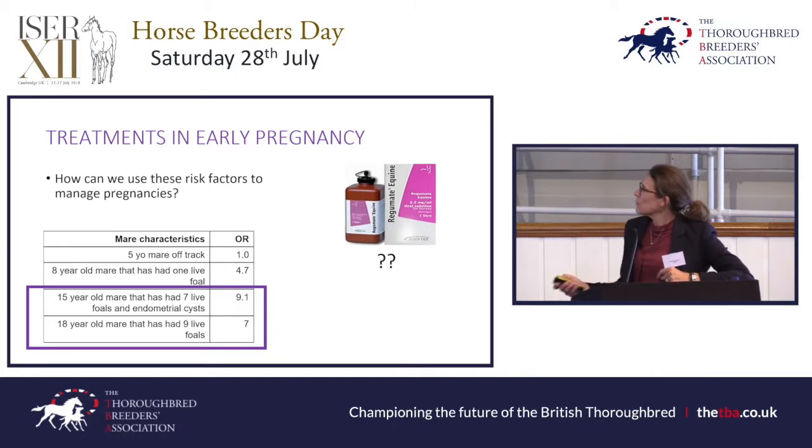And I know some of you on the farms here will be using Regulate, for example. This is often the sort of drug that people reach for when they're going to try and minimize this, mostly because there's very little data in the literature about what we can use to reduce the chances of these pregnancies failing. But there are two things to think about. First of all, you need to think about which mares you use these in, and by looking at the risk factors you can look at which ones are at the highest risk.